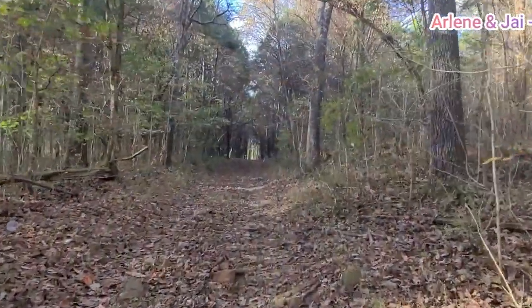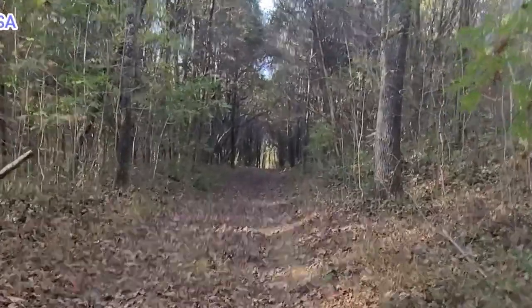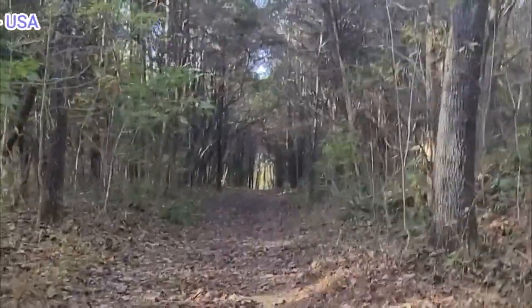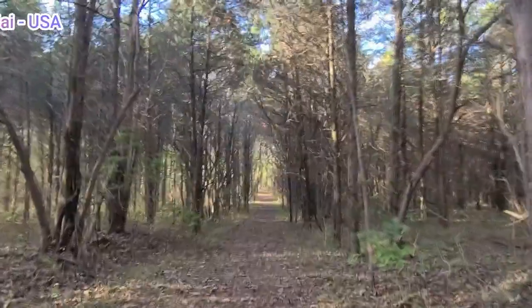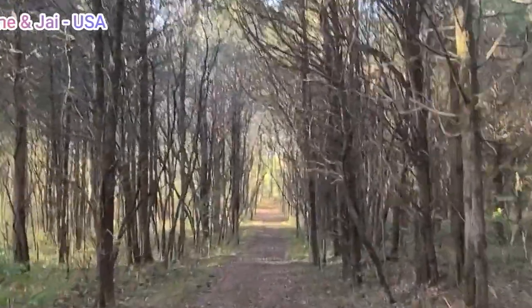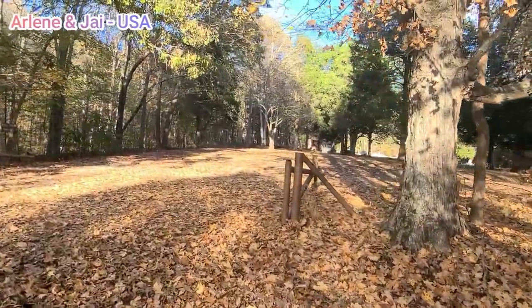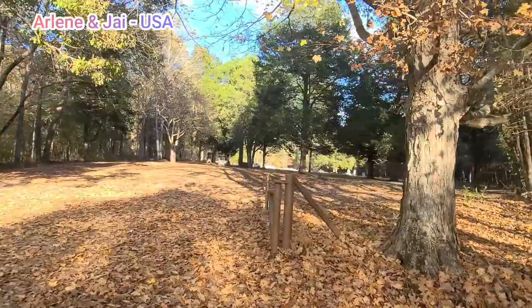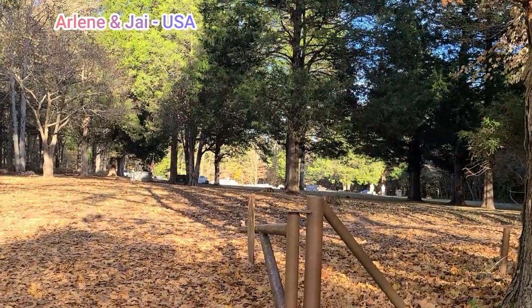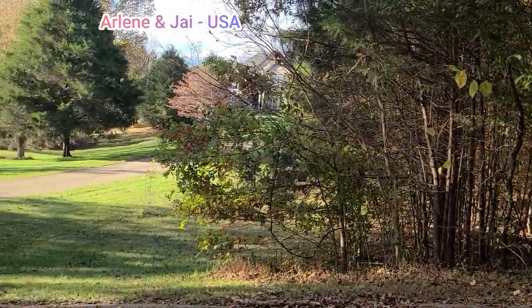According to Arlene, we are now entering the haunted part of this trail. Creepy. Actually looks like paradise at the end of it. Green and bright. And look what we found. It's a cemetery. And on this side.